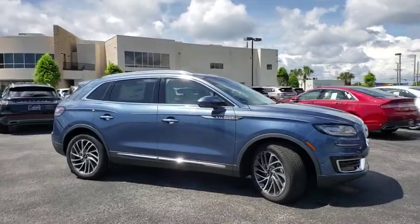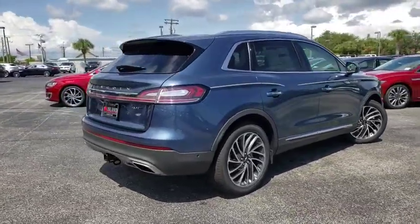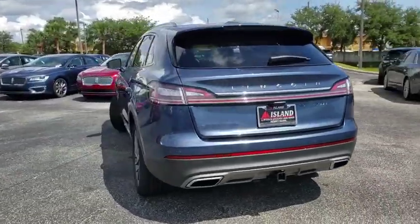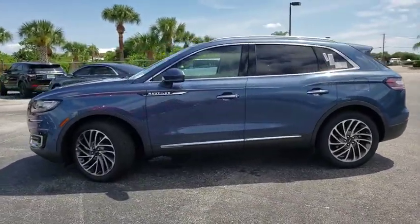You are going to love the 2019 Lincoln Nautilus. The Lincoln Nautilus crossover provides you with all the functionality you need in a vehicle. Plenty of space, lots of safety and technology options, and a high-end interior feel make this the perfect vehicle. Here are some of this vehicle's great options.